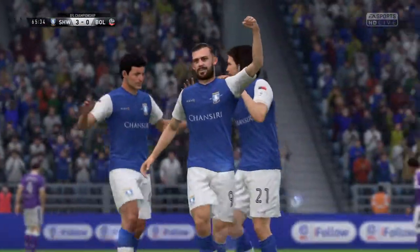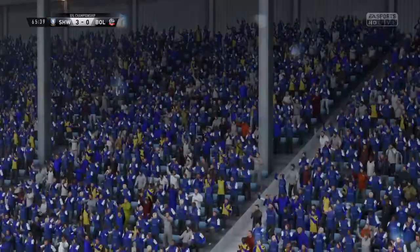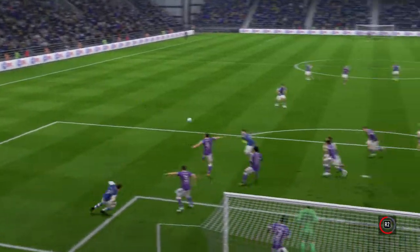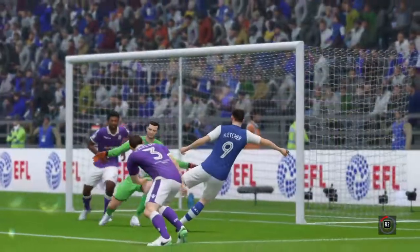Well, I think there's been a bit of practice gone into this corner because they all knew what they were doing. And boy, did it come off. Fantastic football, really, to lead to a goal like that. Well, it was such a beautifully delivered corner that he just felt it was going to end up with a goal.